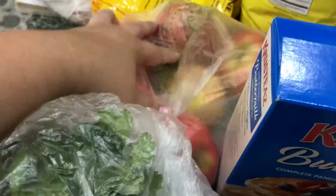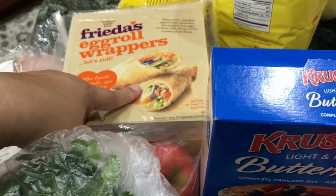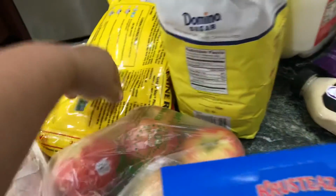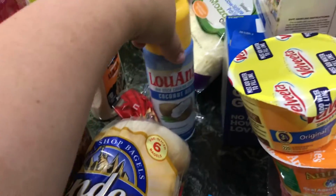Some Honeycrisp apples, a pound and a half of Sara Lee honey turkey. We're doing a Southwest egg roll tonight. So we got some egg roll wrappers, some jasmine rice, sugar, milk. My husband wants to try this. It's a creamy Baja sauce. Coconut spray.